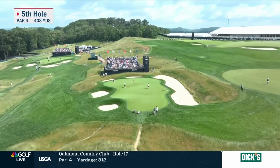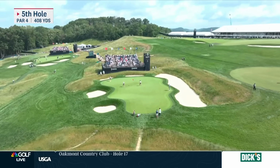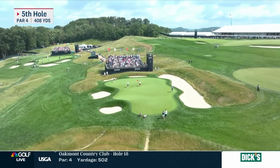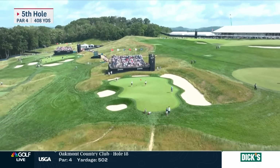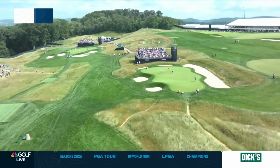So really this stretch at 4 and 5 are holes that the players are going to be thinking, let's make some birdies here. The smallest green, but it still looks massive. These greens are incomparable to any other out there. All right, Woody, take us to the par 3, number 6. First par 3 on the course.